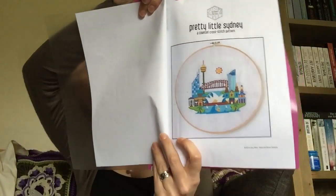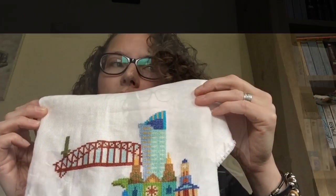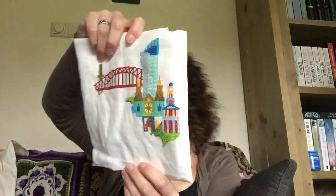After that, I did some work on Sydney, Satsuma Street Designs, Pretty Little Sydney. I'm stitching this for my husband and he doesn't know it. This is what it's gonna look like when it's finished. And I hope I put a picture up here of where I was last time. And this is where I am now.